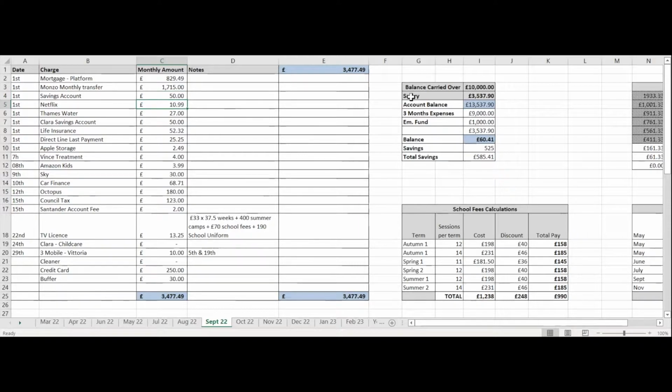I have £10.99 on Netflix. Thames Water's £27. Clara also gets £50 on savings. I have £52.32 on life insurance. I have a last payment of Direct Line pet insurance for this because I have then moved provider. That will not kick in until October or November even, because I think the first 2 months were free. Apple storage, £2.49. Vince's treatment is £4. That's a flea treatment. Amazon Kids, £3.99.